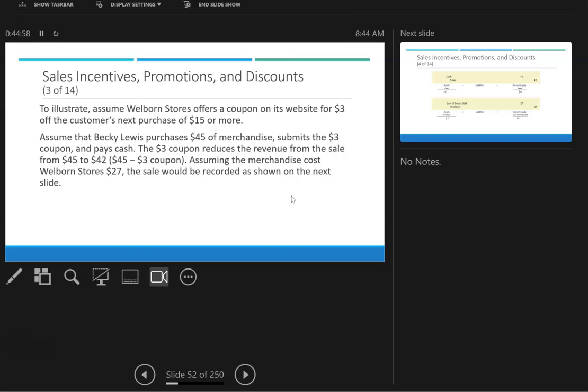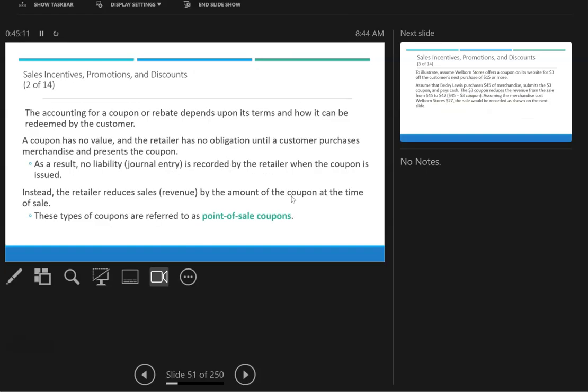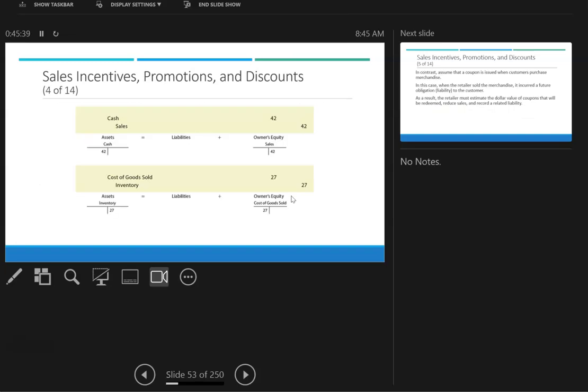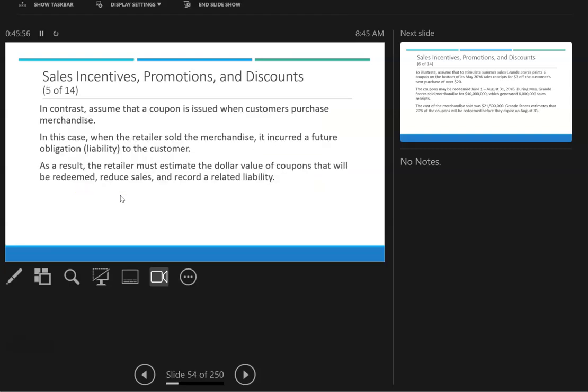When Wellborn Stores offers a coupon on its website for $3 off the customer's next purchase of $15 or more, basically what's happening is these point of sale coupons, if the individual comes back in, she's going to get $3 off. Assume that Becky Lewis purchases $45 of merchandise, submits the $3 coupon, and pays cash. The $3 coupon just reduces the revenue from the sale. Assuming the merchandise cost Wellborn $27, then you would see the cash is $42. The sale will be shown as $42. And then at the same time, you have to get rid of that inventory on your books. You debit the cost of goods sold and credit your inventory.